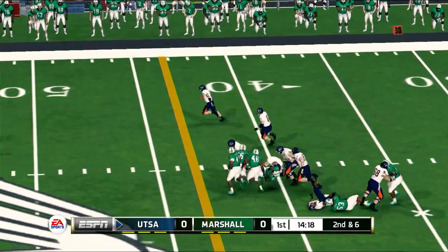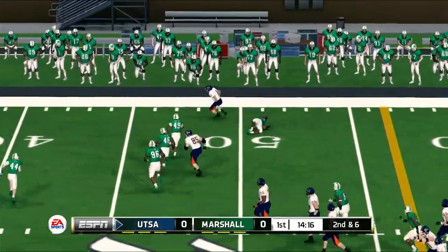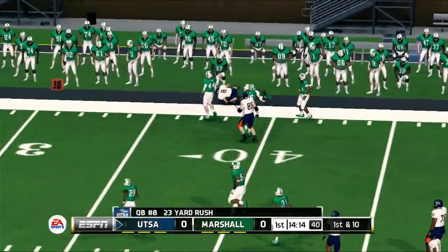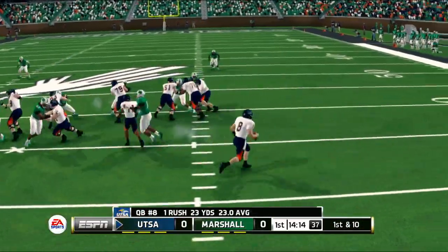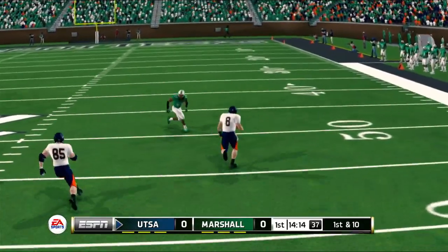Tries to get around the corner. He's at midfield. He's knocked out of bounds, right around the 40. He kept it himself and picked up a good-looking first down. Great execution and a good decision there by the quarterback.